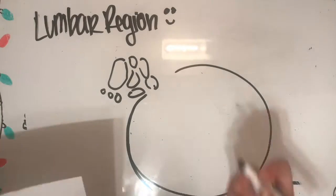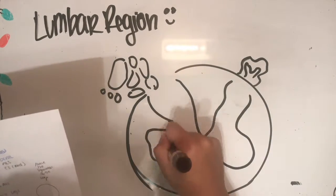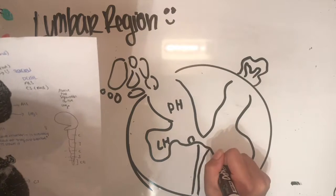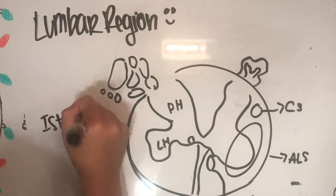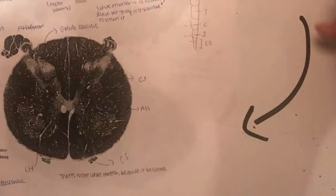So now I will be talking about the lumbar region, in which, again, very badly drawn, but I hope you get the message. The lumbar region of the spinal cord contains the DH and the LH. And there's also a very important groove called the gracile fasciculus, which is outside of the lumbar region.